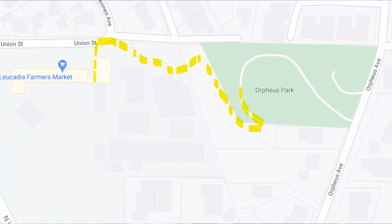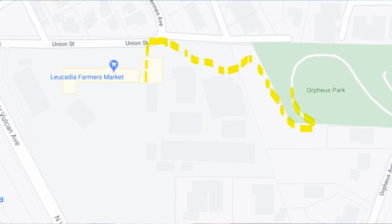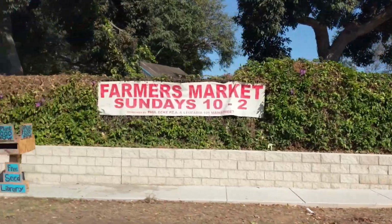One little thing that we do, or have done in the past, is cruise to Orpheus Park. You park on the street right here, and actually there's a trail that connects down to the school, and on Sundays they have a little farmer's market, Leucadia Farmer's Market. So come on down here, play for a little bit, head on the back path, and then go hit up the farmer's market, get a little coffee, some fresh food.